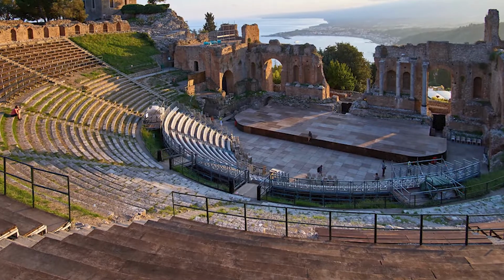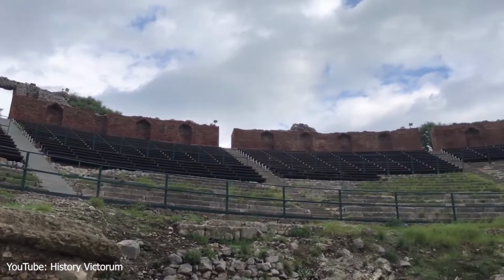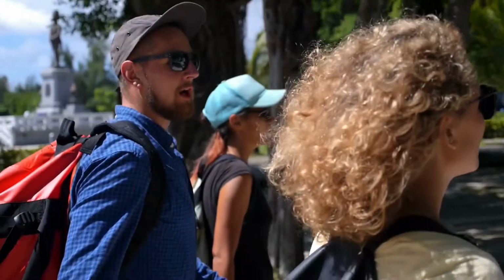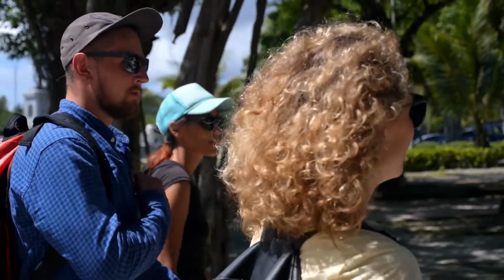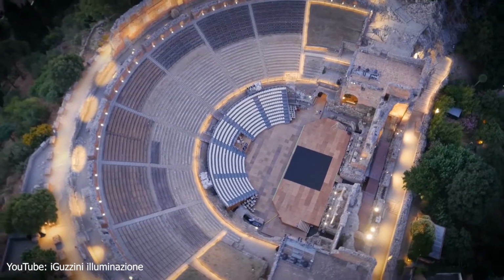The construction is made of granite and was built so that audience members could hear clearly from everywhere inside the theater. It now accommodates contemporary performances and events. According to previous visitors, the views of the shore and Mount Etna are breathtaking, and this is a must-see destination.